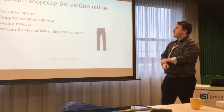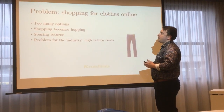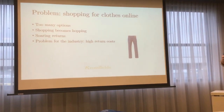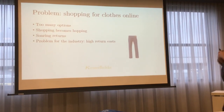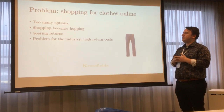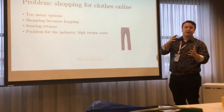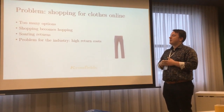Well, first of all, if you, for example, go shopping for denim jeans, there are many shops out there, like Zalando, Otto, and others, and they all are fighting for your attention. In a sense, all you want is just a simple pair of jeans, and they all have prices that are approximately similar. So shopping becomes hopping at some point.